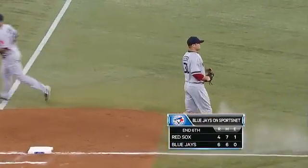We'll go to the 7th. Blue Jays have a 6-4 lead over Boston. Napoli is able to keep his balance and feed Lester just ahead of Bonifacio.